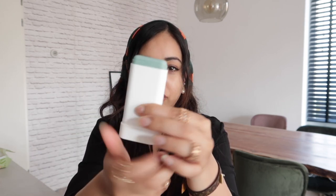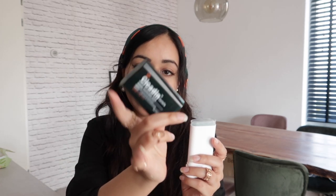15 euros on YesStyle. But as you can see, as you open it up straight away, it's just the same type of tube like the Banila Co, same consistency, which I love. The only thing I don't like about this one is the smell. It's not my favorite. It's sort of an earthy, herbal smell. I wouldn't say I hate it, but I am not the biggest fan of the smell. But then again, because it has Sika, aka Centella Asiatica extract in it, I am willing to stick with it.